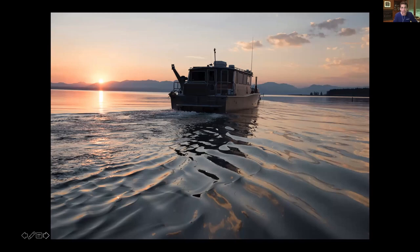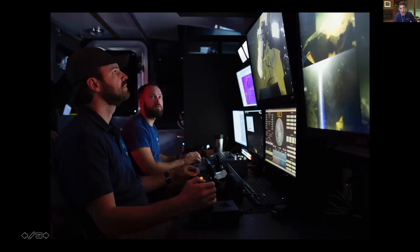Rob was driving me around for a couple of mornings as we photographed Yogi at work inside the vessel. It's very, very cramped. It's pitch black. The operators are operating little joystick controls to drive Yogi around. So it was difficult to photograph, but it was the only way that I could show just what it was like to work in this environment on the lake.